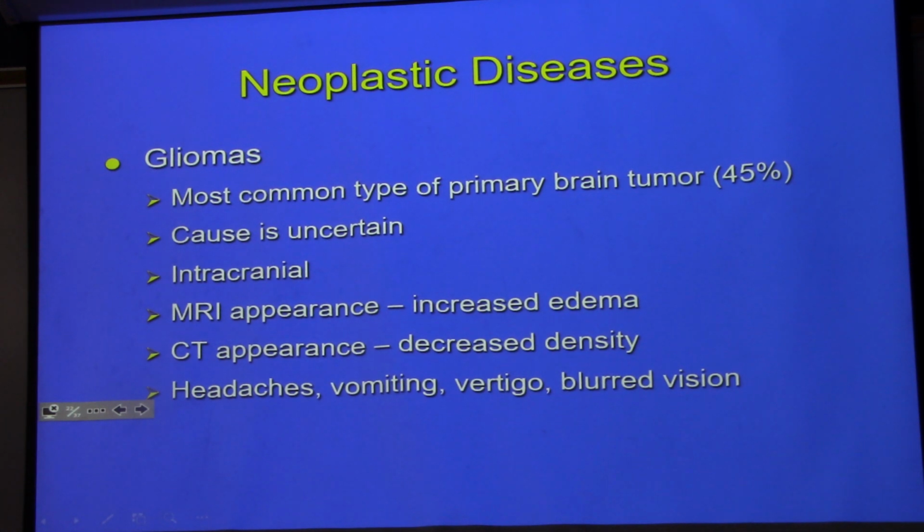Nobody really knows why these things start malfunctioning and forming cancerous tissue. They just do sometimes. And I don't know that there's any common thread that doctors have discovered. Typically these things are intracranial, inside the cranium, and on an MRI they look like an area of swelling, basically. And on CT, typically gliomas look like a decreased area of density.